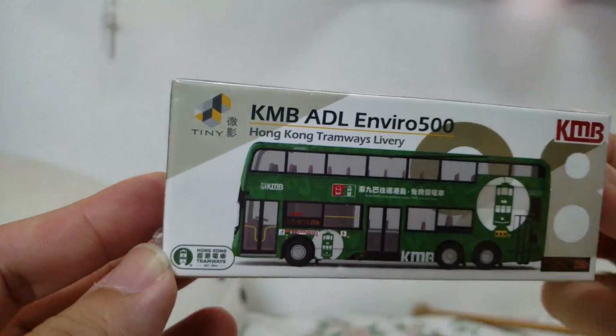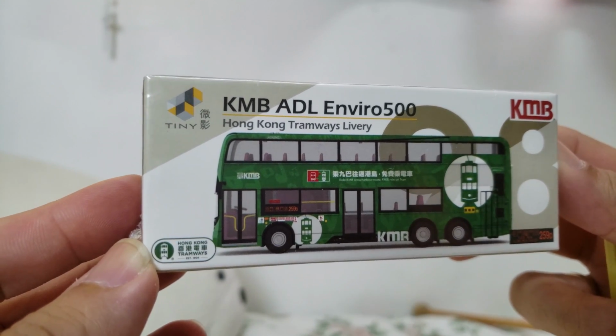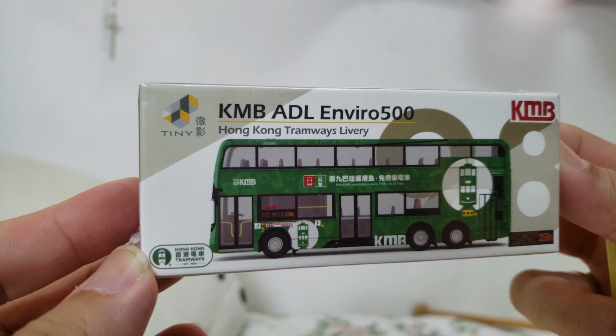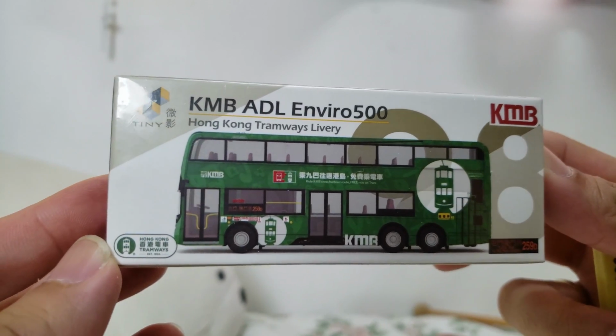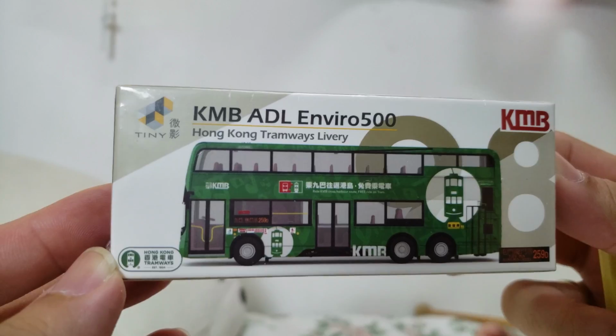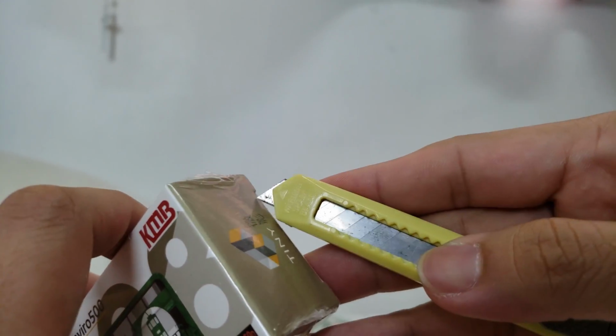So guys, this is the tinyhk KMB ADL Enviro500 Hong Kong Tramway Library Bus. That's a long name for a bus. Okay, so we're gonna open it. Careful how you open it like that. That's right. You need to be careful when opening stuff.